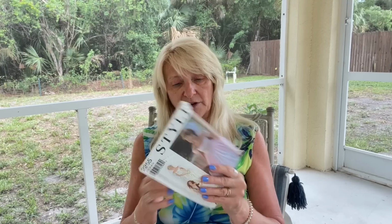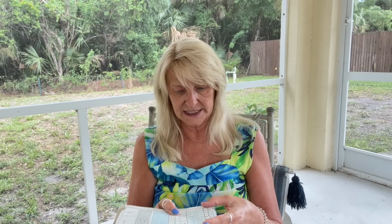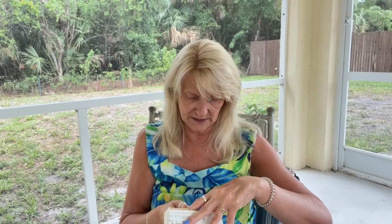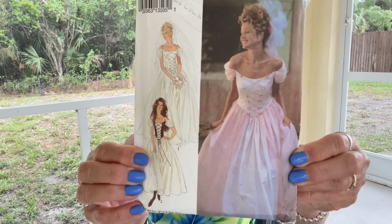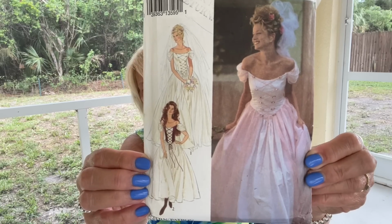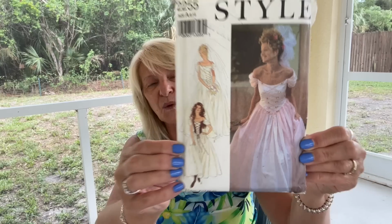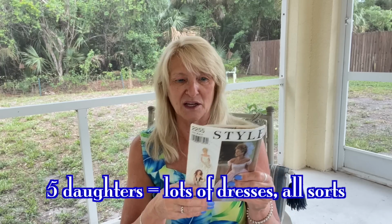Style 2255, I didn't even look for dates on these. I don't think Style really has dates. Let me see if I can find any. Oh no, 1992. This is just a formal dress, like a wedding dress or a bridesmaid's dress or a prom dress. Take your pick. I love that pink on there. But these kinds of dresses I always take and keep, because I never know how many weddings or proms or any number of those kinds of events are going to be in my future where I need to make a dress like this.